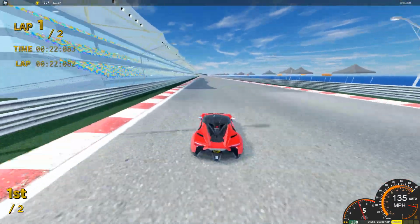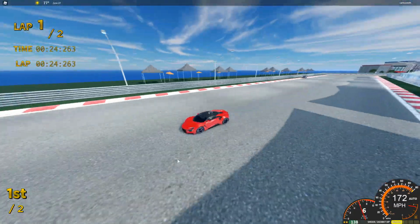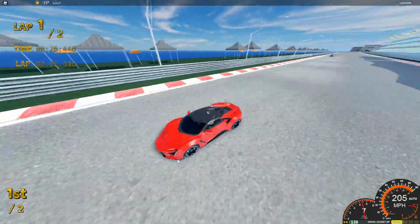So here we are, coming up to the straightaway. It's a super long straightaway. Maybe we're not even going to get up to our max speed.